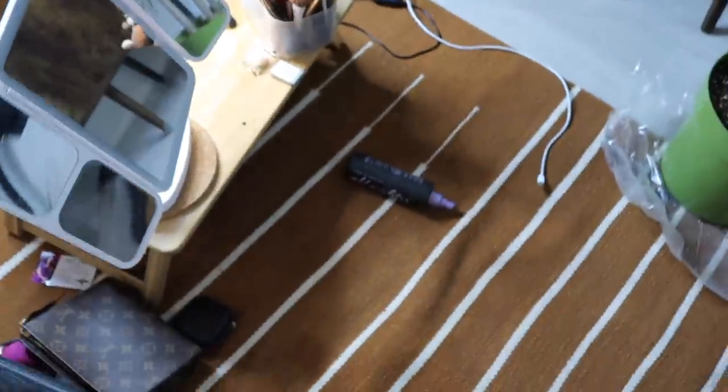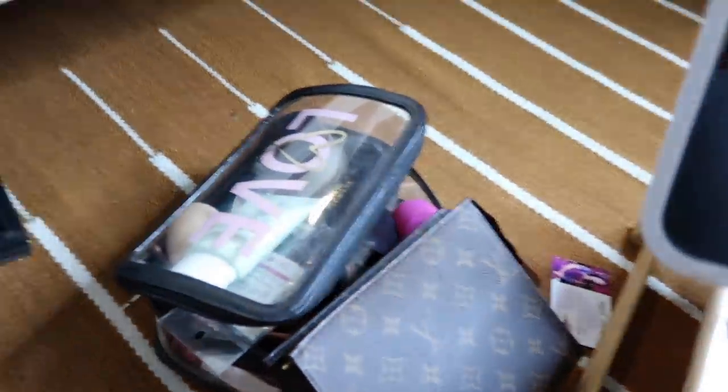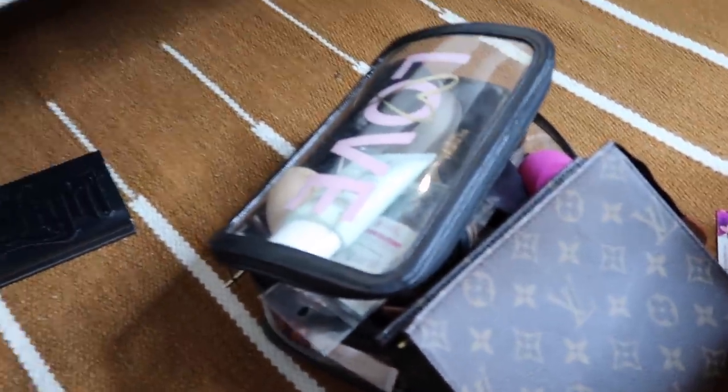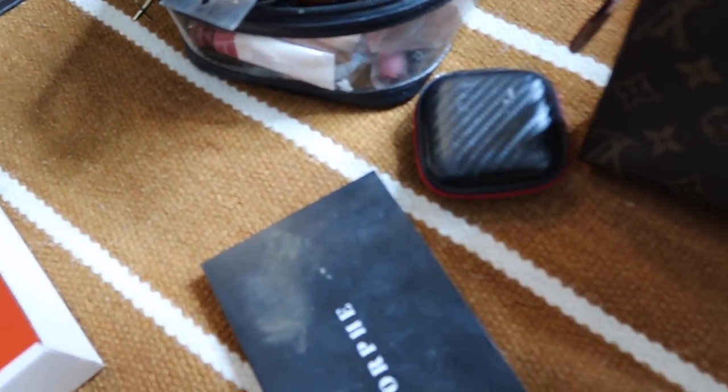Okay, so I have all of my filming stuff here, but it's kind of irritating to be honest. I really don't know where I would keep it. I don't do my makeup really heavy anymore, so I'm gonna just take out the things that I was using and probably just put it in here. Or I don't know, I don't know what to do with all this damn makeup. Hold on.